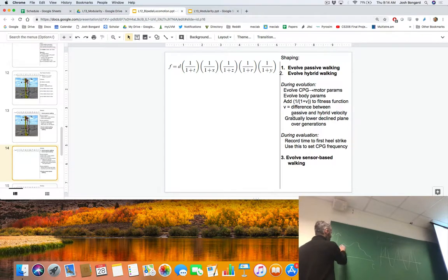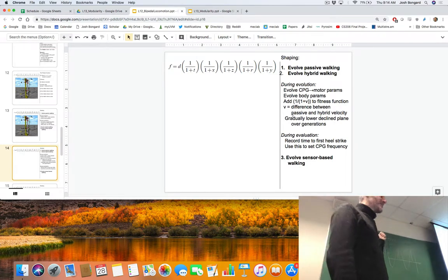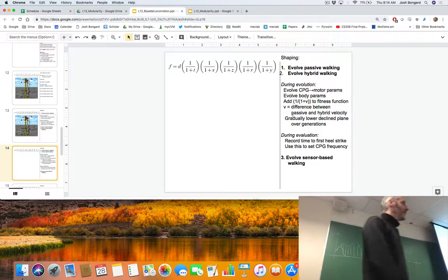And as it does, it might start doing what the passive dynamic walker did, but then maybe it falls over and stops moving. So we can then sum the difference over the evaluation period between the velocity profile of the passive dynamic walker in the passive form and in the hybrid form. And we're going to add 1 over 1 plus v, which does what? It punishes for the difference, the error, between the inclined plane and the flat.